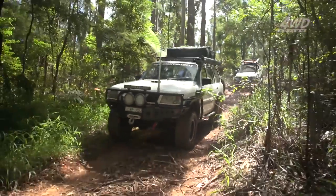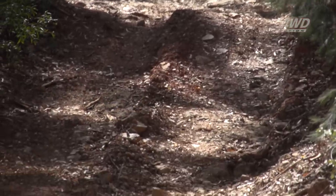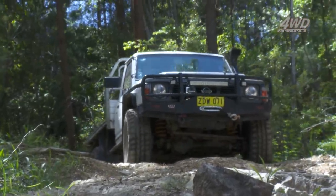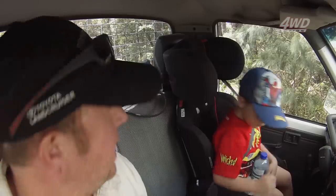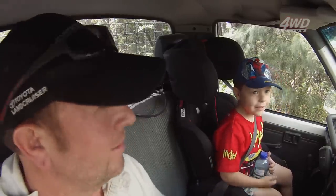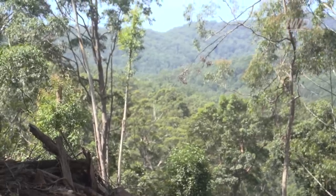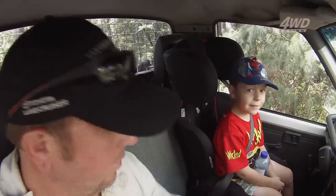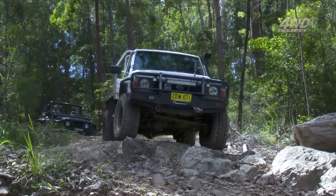This just dead set drops away off the edge of the earth, I think, boys. Look how steep that is down there. Yeah, we can see the dip in the G60 in front of us here. Going down? Lockers. No, lockers going up, not going down. You just want to use lockers all the time. Just in case. Oh, no, no, not yet. Well, I'll use them a bit later. Rightio, guys, here we go.